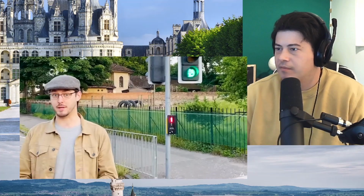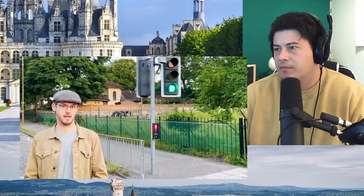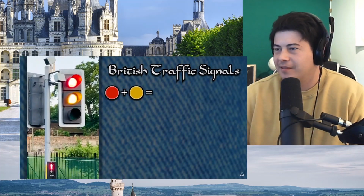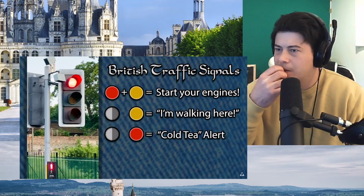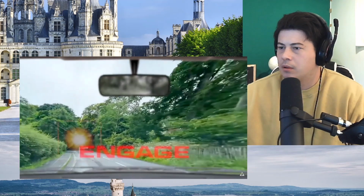This is why it's incredibly important to understand British traffic lights. They seem similar to American ones at first glance. Green means go, red means stop, and yellow means rush to beat red. But there are a few key differences. Red and yellow means gentlemen start your engines. Blinking yellow means pedestrians have the right of way. Blinking red means your tea is getting cold. And the meaning of purple has yet to be released to the public. Okay, dude. That last one may seem a bit absurd, but it's actually in keeping with other British road signs. Like this one, which says that the speed limit has just changed to something that's being kept secret.